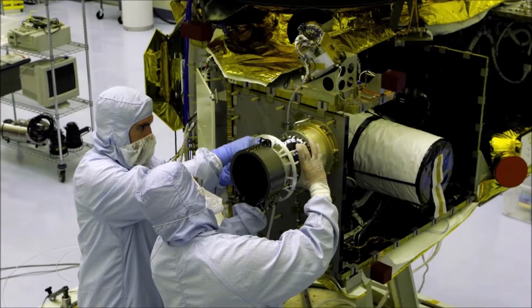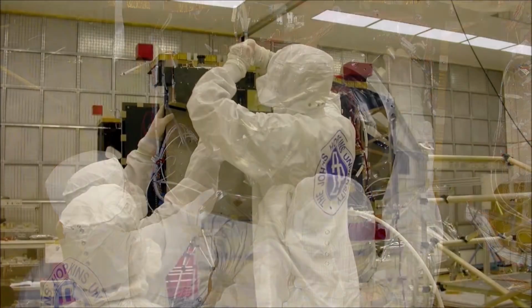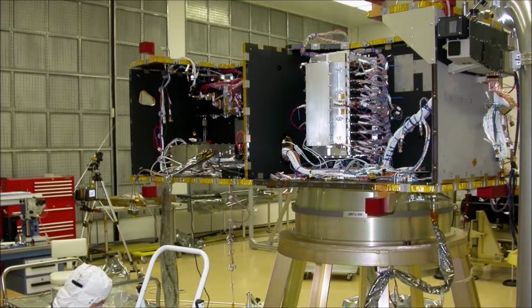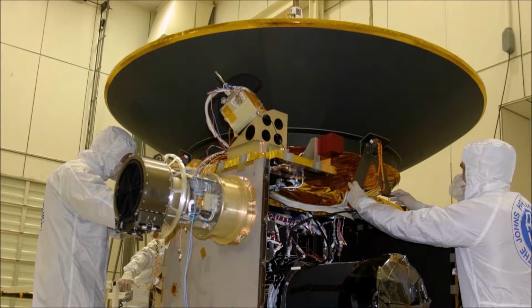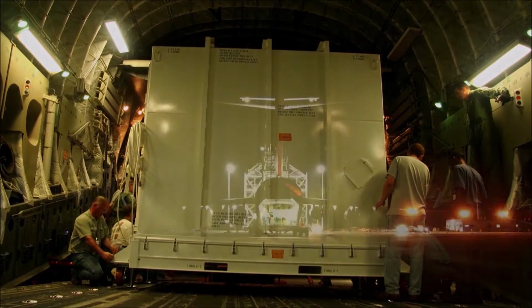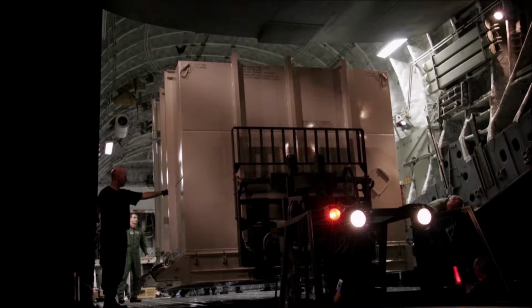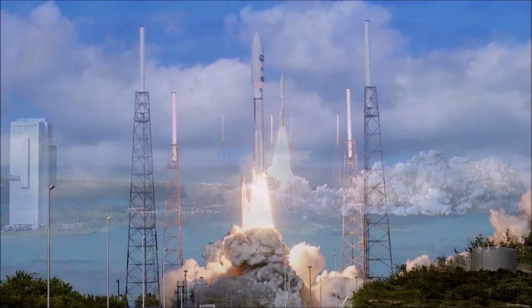It is the size and shape of a grand piano with a main communications dish attached to the front. It weighs 478 kilograms, which is about 1,000 pounds. The probe was launched from Cape Canaveral on the 19th of January 2006 on a 9.5-year journey to the edge of our solar system, coasting along at an average speed of 9,000 miles an hour. The craft bypassed Jupiter in February 2007, which gave it a gravitational slingshot to increase its speed, and New Horizons arrived at Pluto in July 2015.